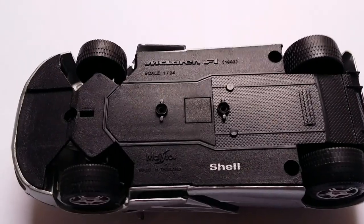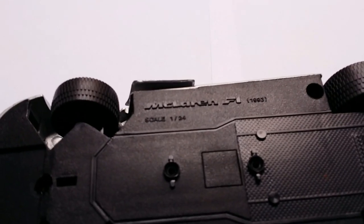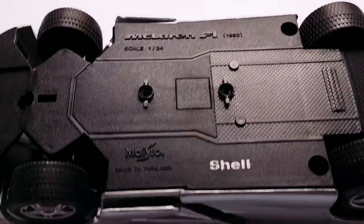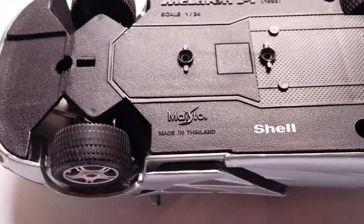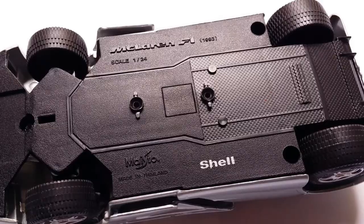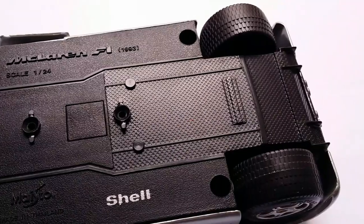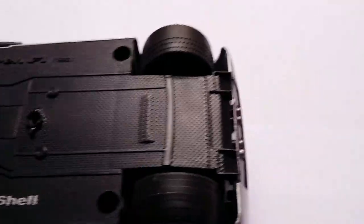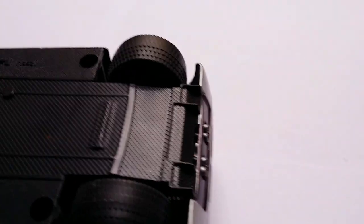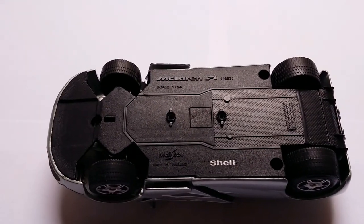And taking a look at the bottom of the car, you can see that it is very flat, just like the real McLaren F1. Up here it says McLaren F1 1993 in scale 1:24 by Maisto, made in Thailand. We've got the Shell logo here, maybe because it was a cooperation with Shell. This part here has an interesting texture. And of course we have the rear diffuser of the car hinted at over here. The tire tread looks interesting as well. But other than that, there's not a whole lot else to see.